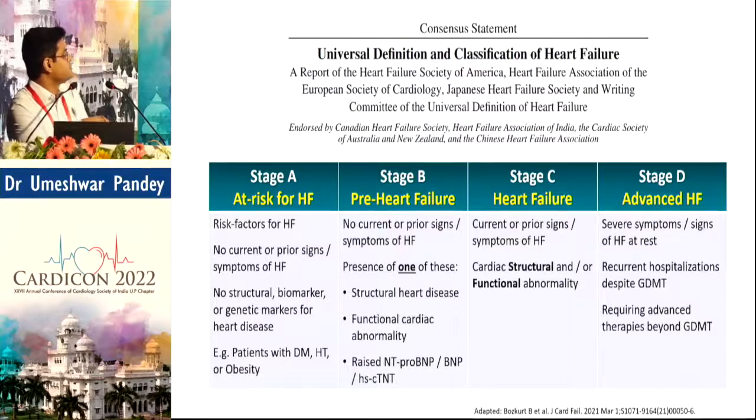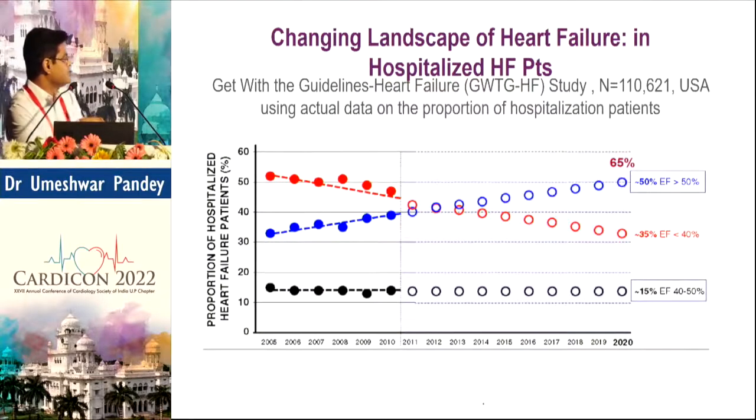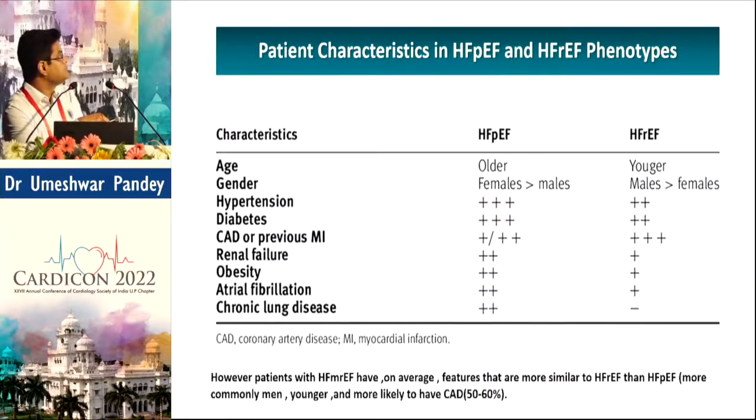You are already aware that stage A is all the patients with diabetes, hypertension, pre-diabetes, pre-hypertension, then stage B, stage C and stage D. Previously, among hospitalized patients in 2005, most patients were in the HFrEF subset. But now the changing landscape of heart failure is putting most of the hospitalized patients in HFpEF. So we are seeing most patients are HFpEF from now onward. HFpEF patients are mainly older, female, more hypertensive, more diabetic, while CAD is more common in HFrEF. Apart from that, renal failure, obesity, atrial fibrillation and chronic lung disease are more common in HFpEF.